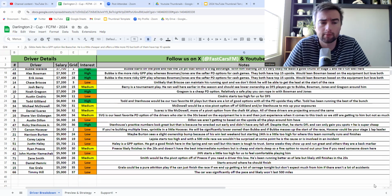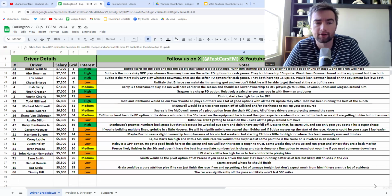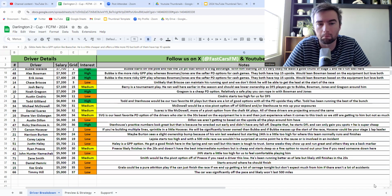Then getting down to the bottom of the slate here, you've got Todd Gilliland and Ricky Stenhouse. These are going to be my favorite punt options or value options down here. You might still have to go a little bit lower on the slate, just depending on how top heavy you're building.